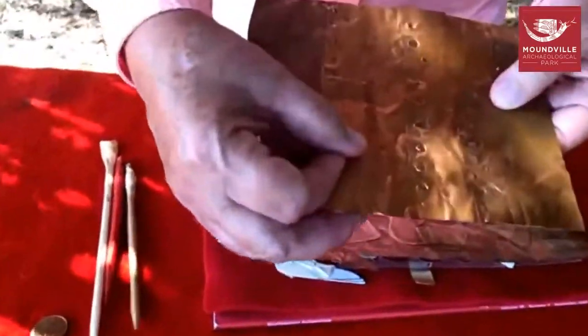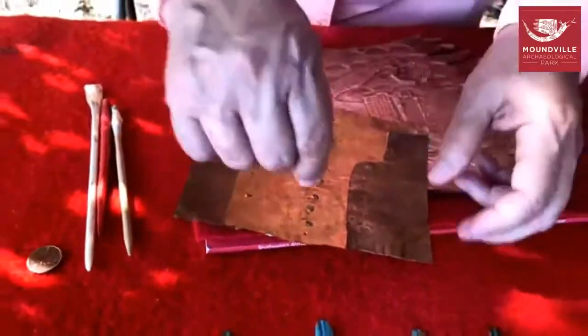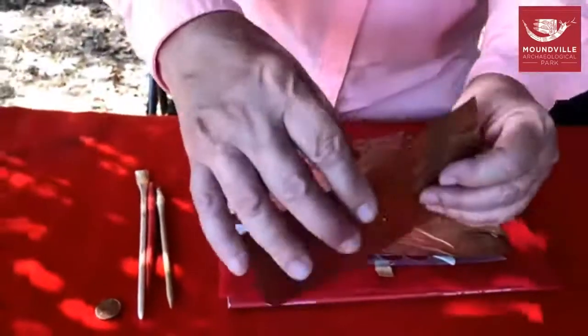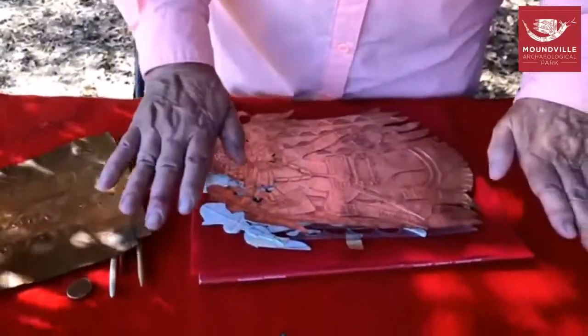A lot of it is from smaller little pieces, and they would pound them out flat and rivet them together. They would poke holes, then make little cones, put them through, and hammer it together on both sides. So they would have a piece large enough to make some of the large copper.